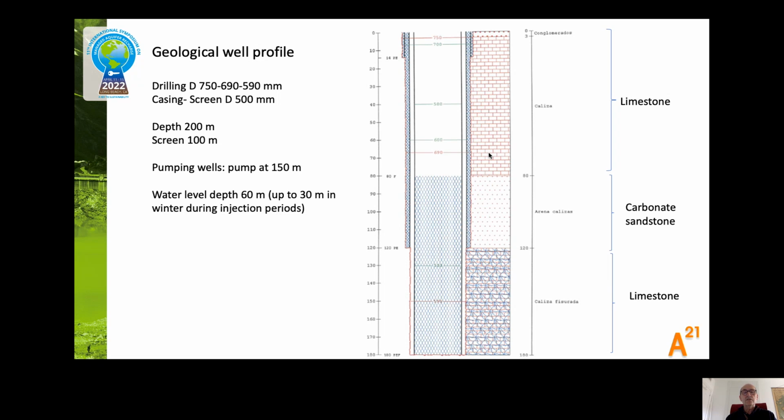The drilling of the wells is about 750 millimeters and telescopic to the bottom, and they are cased with a screen of 500 millimeters straight. The depth of all of them is 200 meters, while the screen is 100 meters from the very bottom to the middle part. In the pumping wells, the pump is located at about 150 meters, and the water level depth is 60 meters in more or less all of them. It may be up to 30 meters when the groundwater level rises during the injection period in winter.